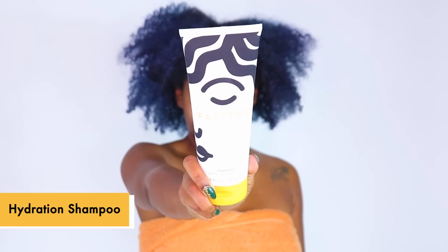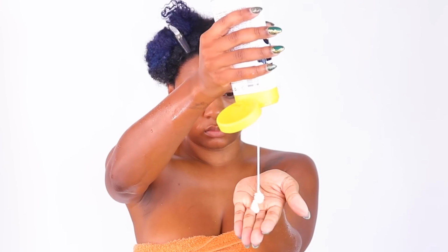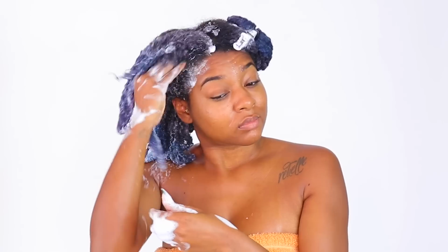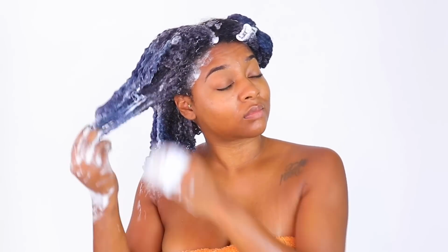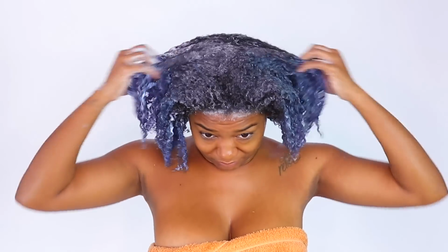First up is the hydration shampoo. This formula does come out creamy and lathers really well, but I would call this a mild cleanser, not really a hydrating or moisturizing shampoo. I was able to go through and finger detangle my hair, and it has aloe vera leaf juice, coconut oil, and honey in it, and my hair loves me some honey. So I thought I was about to leave my hair feeling soft and really moisturized, but it didn't, shockingly.